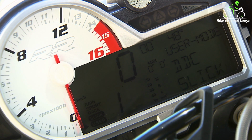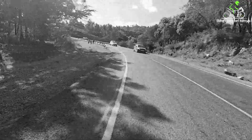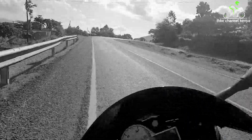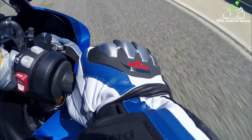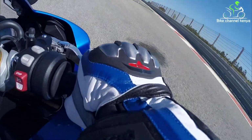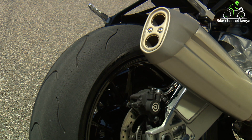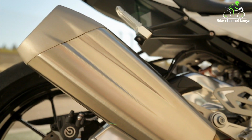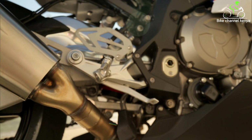Then we have the sport mode, which you get the full 200 brake horsepower, but the traction control kicks in early and the throttle response is much better than in rain mode, but still docile, in quotes. In race mode, you get the full 200 horsepower and the traction control kicks in later and the throttle response is instant. The fourth is the user mode, where you can tailor it according to your needs. For example, you can take the horsepower of the rain mode, the 170, and pair it with maybe the traction control of, let's say, the slick mode, and maybe the ABS of the rain mode, and whatever you fancy basically.